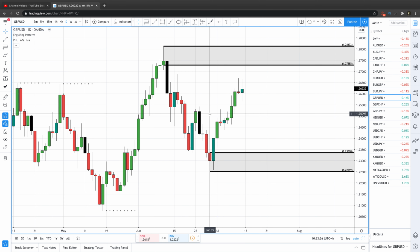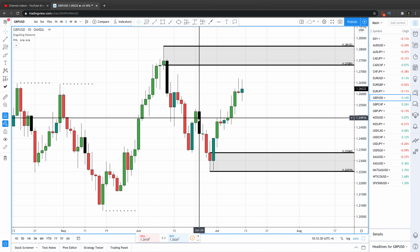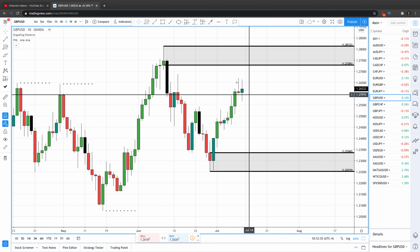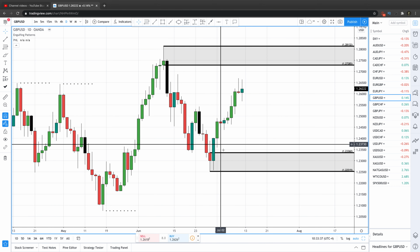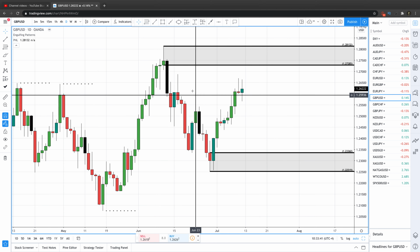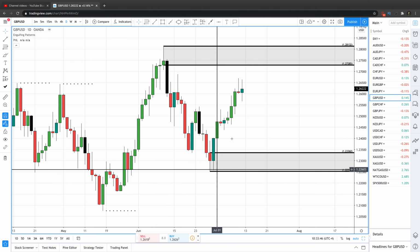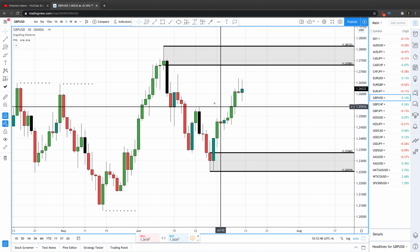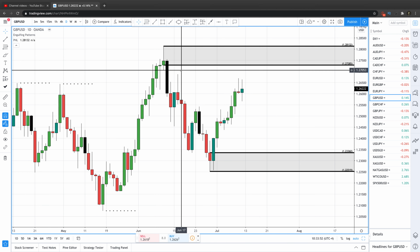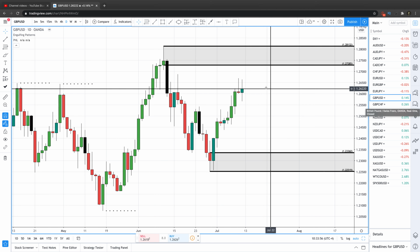It's been on a tear. The reason I'm saying it's sideways is because only one supply zone was removed, and I have no ability to draw a momentum line right now. This is my first valley. That is not a valley. That is a continuation pattern. Therefore, I cannot draw a trend line. Therefore, it is sideways. Once this high gets removed, then I will call it an uptrend. But that's what I see on the pound for now.